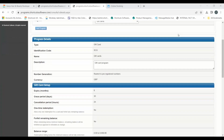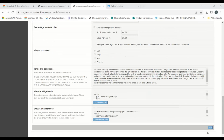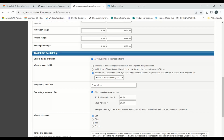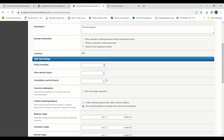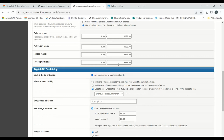So to go straight to electronic gift cards, all you need to do is scroll right down to the bottom and click Edit. And you can just scroll a little bit further up and go straight to the digital gift card setup. If you wish to, it's probably a good idea to double check the expiration date or grace period and anything like that, but this should all be a fairly default setting. For your electronic gift cards, we just need to ensure the tick box is here where it says allow customers to purchase gift cards.